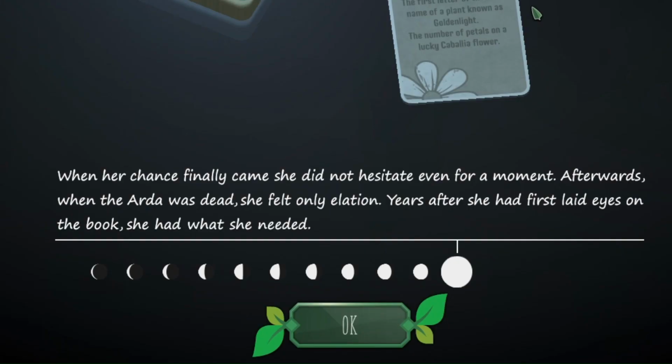It says, when her chance finally came, she did not hesitate even for a moment. Afterwards, when the art was dead, she felt only elation. Years after she had first laid eyes on the book, she had what she needed.